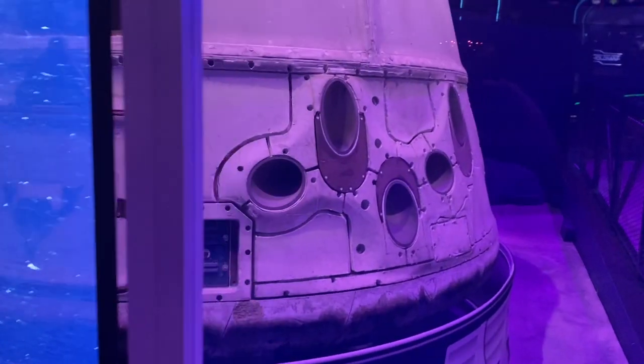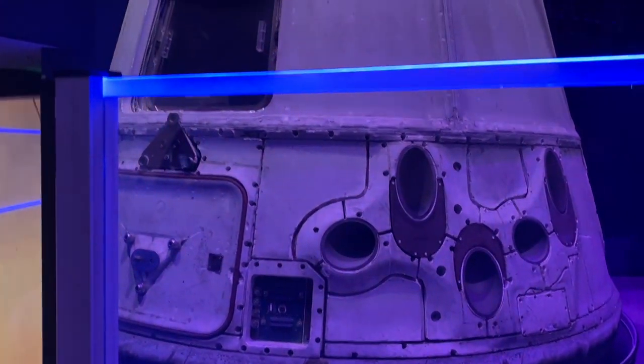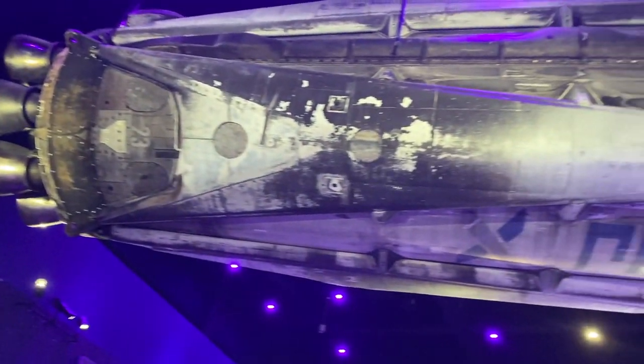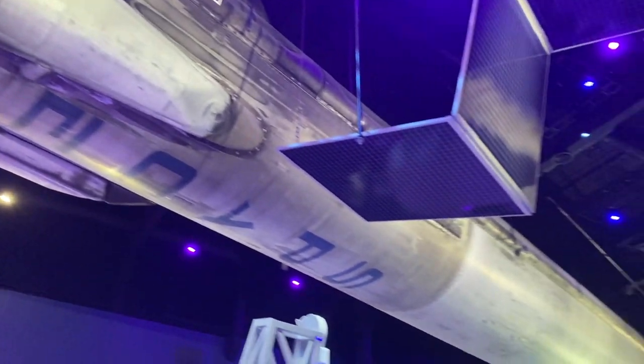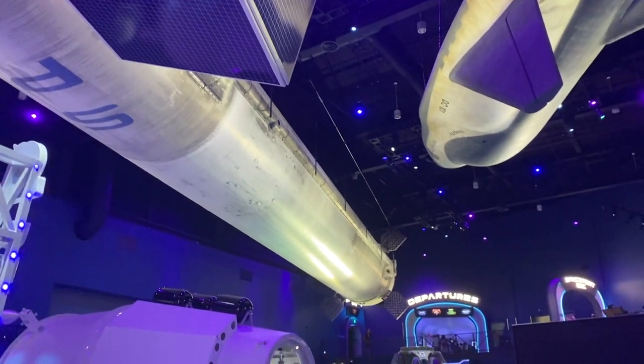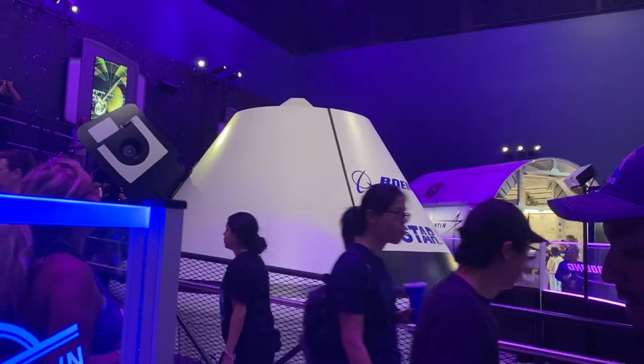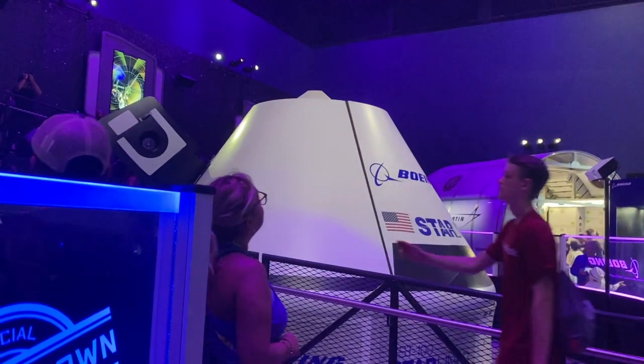And I just, you know, I talk ugly about Starliner a lot, but here we have a used Dragon capsule, a used Falcon 9 booster, all in space. And then we have a shiny Starliner, because none of them have ever successfully been to space.